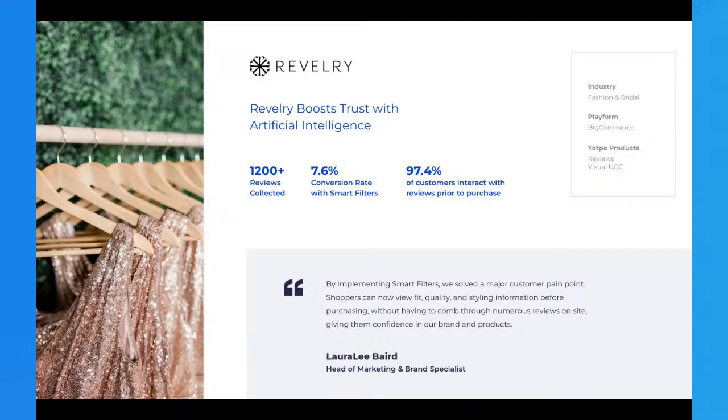So what you're noticing is that with that 97.4%, consumers are going to their site and they are looking for reviews almost no matter what. With that high degree of 97%, that is pretty amazing to say. Almost every single consumer going to your site is going to interact with the reviews. So for REVELRY, it's super important for them to have a best-in-class, robust review and visual UGC platform.